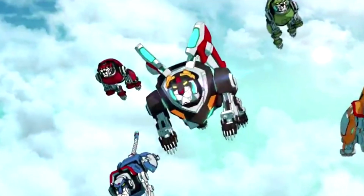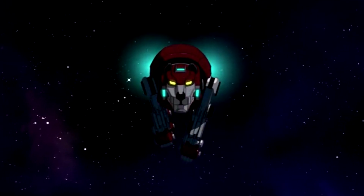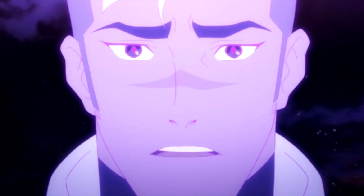The lions can also sense when their paladin's in danger. Some examples would be when the green and black lion saved Pidge and Shiro, and the red lion helped Keith when he was stranded in space. A greater example of this is when the black lion took Shiro's spirit and put it inside of it when Shiro was on the verge of death.